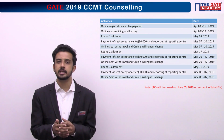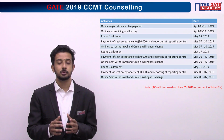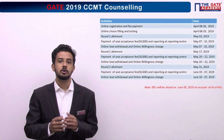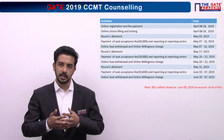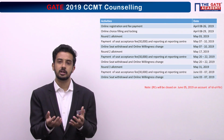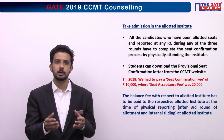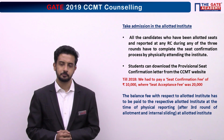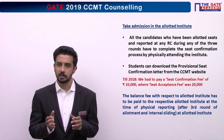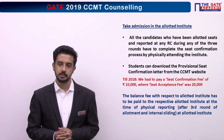You can go to any reporting center irrespective of the institute where you got the admission. But after round 3, once your seat is finalized, you have to go to the corresponding institute where you got the admission and be physically present there to take the seat. That is, you are confirming your seat. Before going to the institute, you have to download your provisional seat confirmation letter, and go along with that. Keep all your documents with you when going to the institute for confirming your seat.